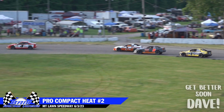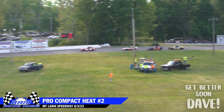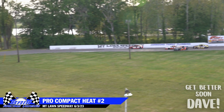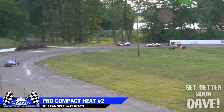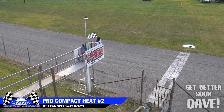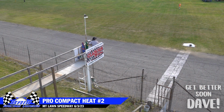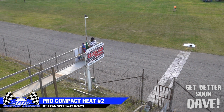Zach Morris now under attack from Cody Riley, but Josh Owens says thank you very much. The door opened wide up for him. He's going to come out of the short turn. The blue number 67 of Josh Owens going to come across the line. He will win the heat race. Cody Riley in the grass as they come through the short turn. Zach Morris will take second. Jennings back to third. And what a second heat race there for our Pro Compacts.